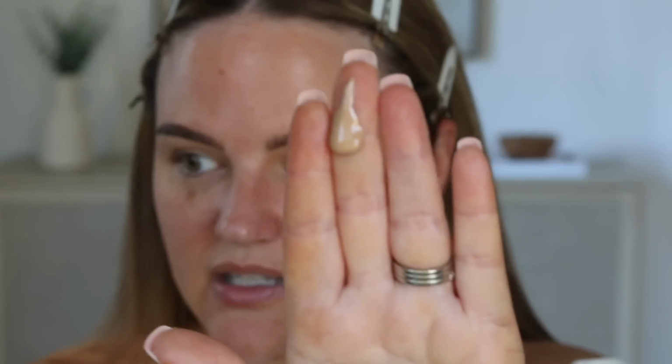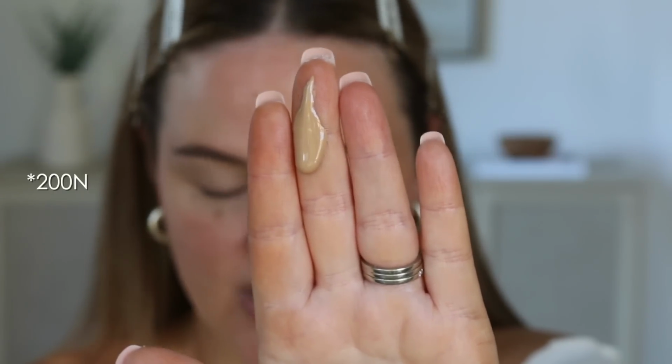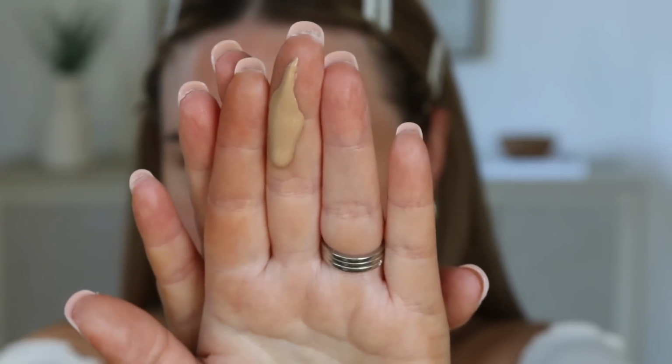So I'm going to show you the consistency, the color. This is 20N, which is a medium shade. It is a liquid consistency, but it's not too runny, which is actually quite nice. So I'm just going to spread it out on my fingers and show you one side of my face at a time. You can see the coverage that this gives, and it looks so natural on the skin. It feels like no makeup, and it looks like it too.